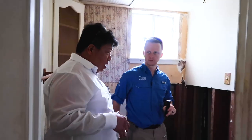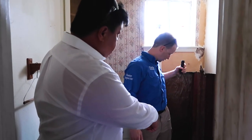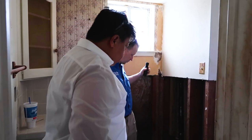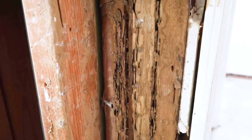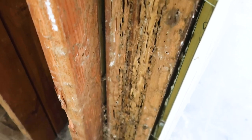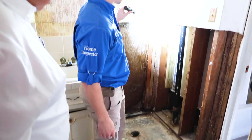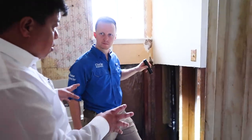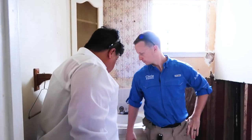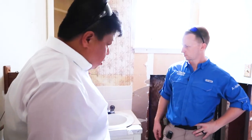So this would be the Jack and Jill bathroom, the first entry. And there would be a toilet right here. Due to all the moisture, we discovered some termites. Got them right there. Was the leak at the shutoff or the toilet base? At the shutoff, and it was dripping. That gave them all the moisture they needed to hang out over here. This is not completely demoed yet. We're going to remove this, and then we're going to find out what else is behind the wall, and we'll do more work to this.